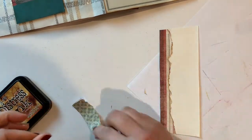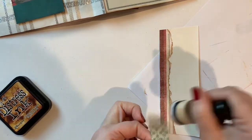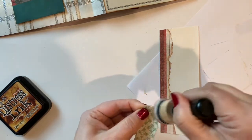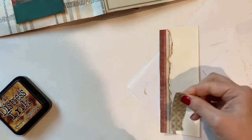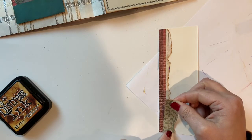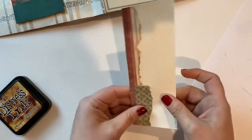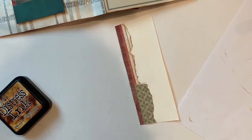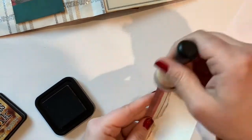Ooh, and I forgot to ink it. And now I have stuff all over my board. Got glue on it. That's okay. All right, let's see. Just go right like that. All right. And I don't love this flat edge right there, so I'm going to create something to put right there. But I'm going to go ahead and ink around the outside of the thing first.